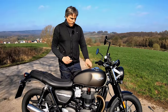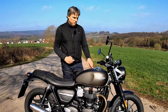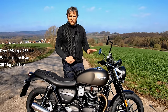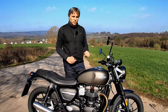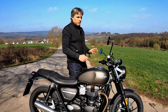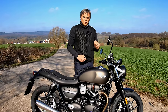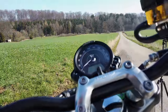So this bike weighs 198 kilos dry. Then you put gas in it and so on, and you're looking at 206, 207 kilos total wet weight with all the liquids and fluids in it. It's okay, the weight, although the StreetTwin is a little less. So spend the extra $2,500 to get the StreetTwin. That's what I would say.